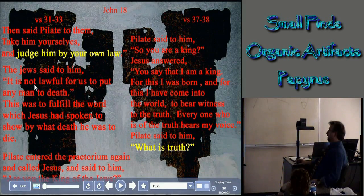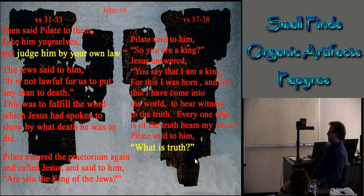The Jews said to him, "It is not lawful for us to put any man to death." This was to fulfill the word which Jesus had spoken to show by what death he was to die. Pilate entered the praetorium again and called Jesus and said to him, "Are you the king of the Jews?" So that's what's preserved on one side.